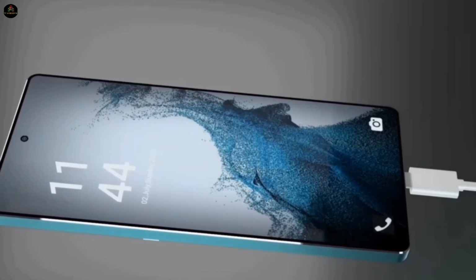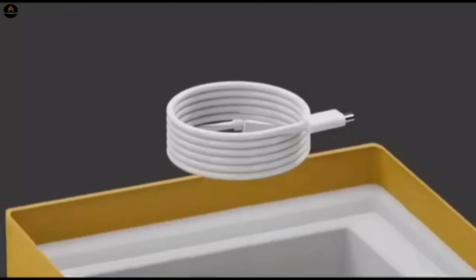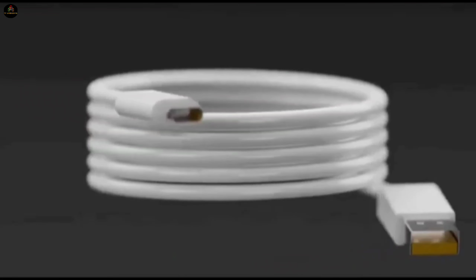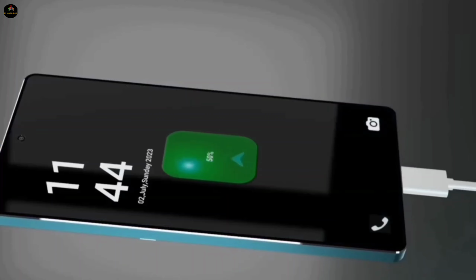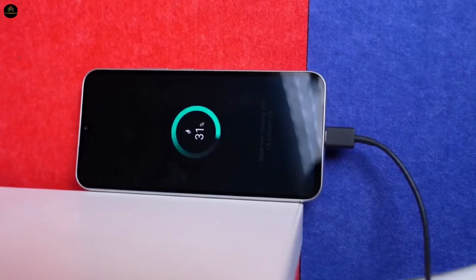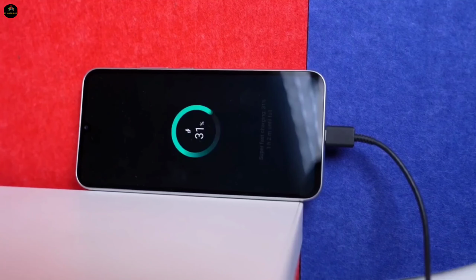Battery backup. Worried about battery life? Don't be. The Nokia Zeno Xtreme 2025 packs a massive 7000 mAh battery that will keep you going all day long. And when it's time to recharge, the 90-watt fast charger will juice up your phone in no time. Plus, it comes with a Type-C charging port for added convenience.